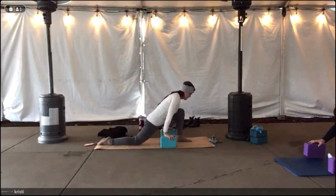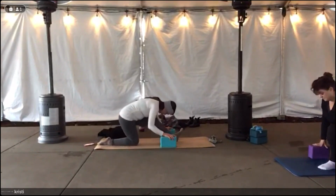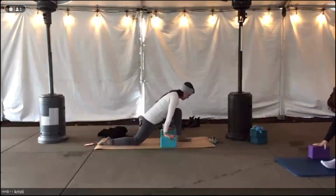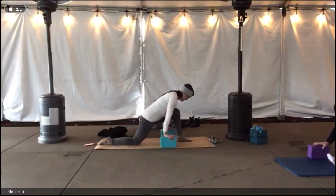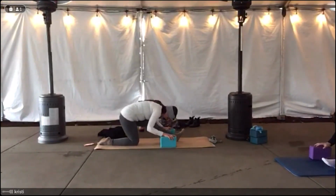Two more times. Inhale, low crescent. Exhale, half split. Inhale, low crescent. And then exhale, half split. And start to fold forward. Again, check in with your knee. You need to bend your knee. Protect your knee ligaments.